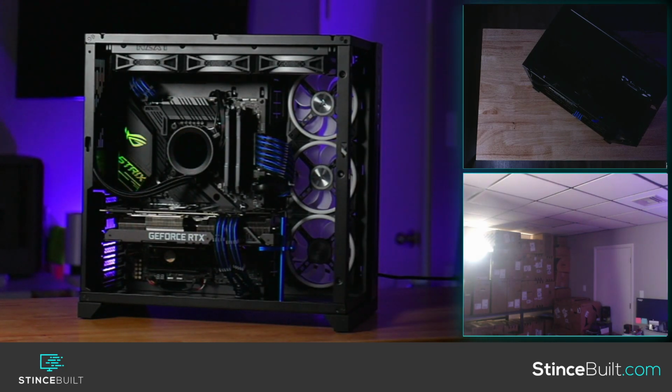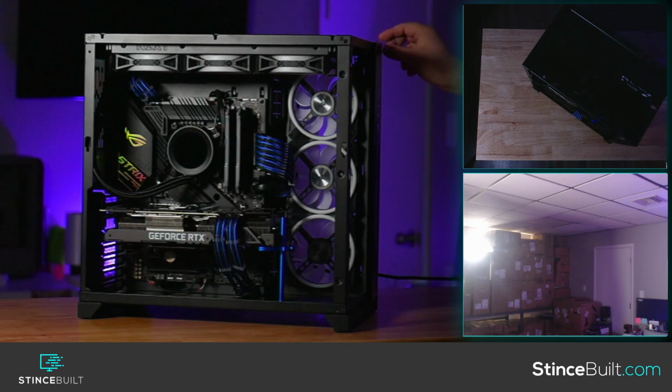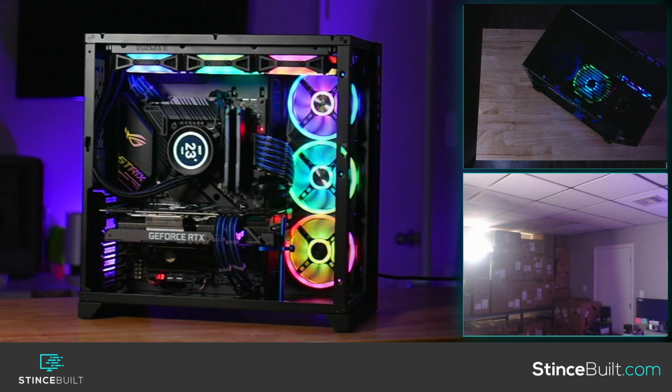Oh, we saw some of the LCD screen already. Guys, here we go. Without further ado, only piece I'll take off is that one right there. The Bobo PC. He lives.